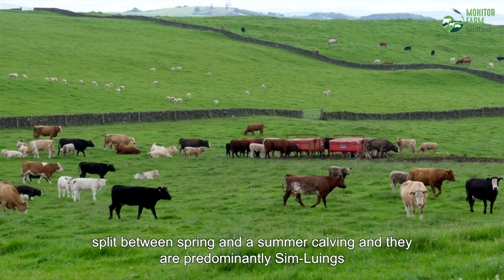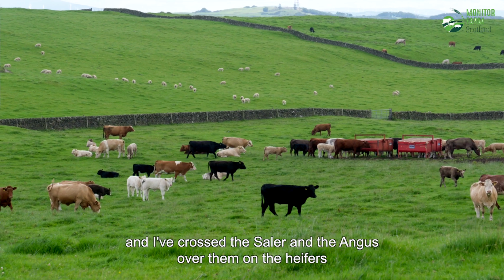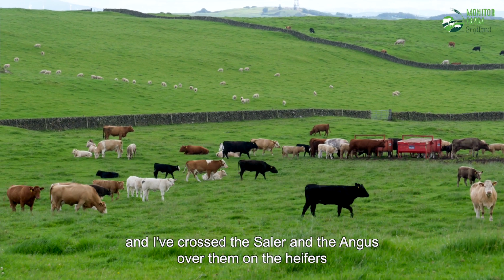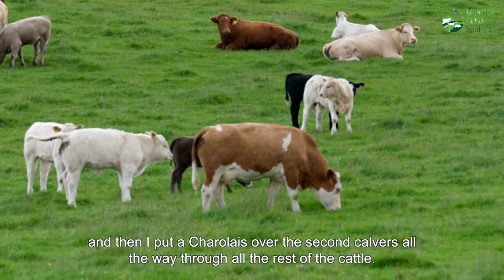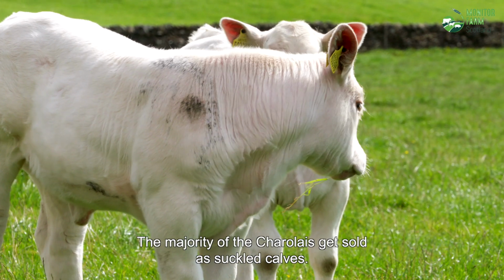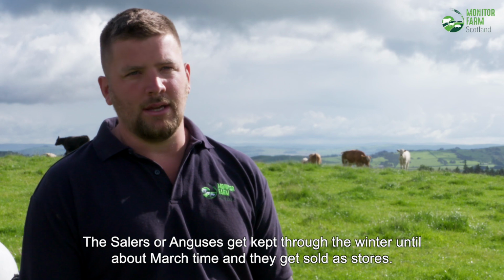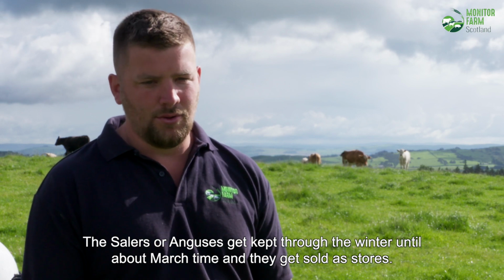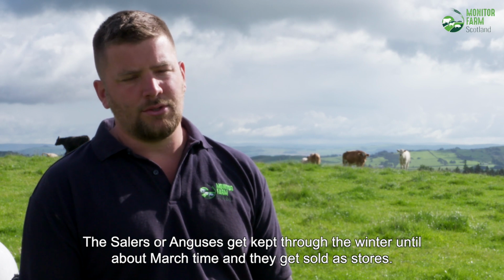calving, and they are predominantly Simmental-Luing crosses. I've crossed the Charolais and the Angus over them on the heifers, and then I put a Charolais over the second calvers all the way through all the rest of the cattle. Sell the calves as suckle calves. Majority of the Charolais get sold as suckle calves. The Charolais or Anguses get kept through the winter until about March time, and they get sold as stores.